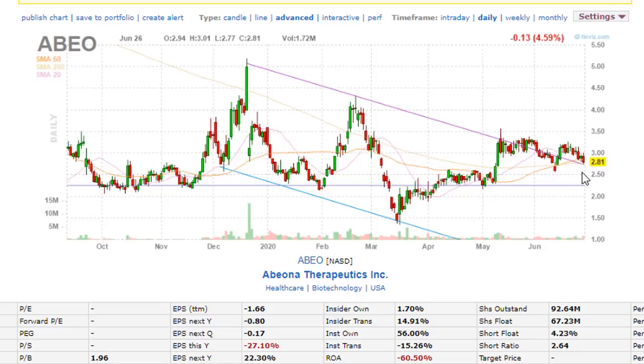So I like this specific stock because you can set up a tight stop loss area, so you can risk only like 20 cents to make a potential dollar to the upside if the stock spikes up.